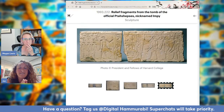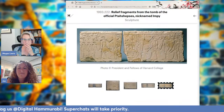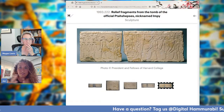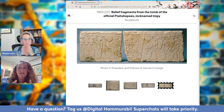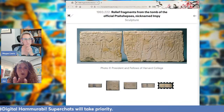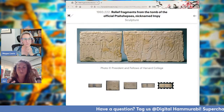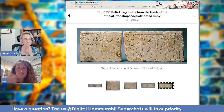And I passed by, I must have gone into this gallery like my first week. And I had a look at it, and I immediately could tell, just because I know what the offering formula usually looks like, that there was definitely something missing that is more than just this little sliver. So this is misleading to me, because it gave the impression, I felt, that only a small chunk was missing. And it also felt to me kind of like a cover up for this violence that had occurred toward this object, and this kind of unfortunate situation that we have for Impi himself.